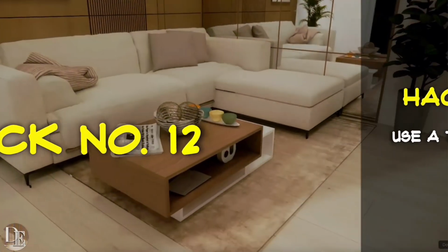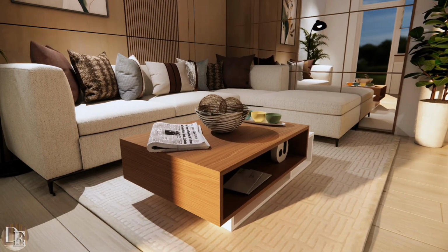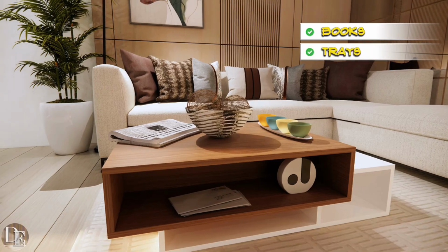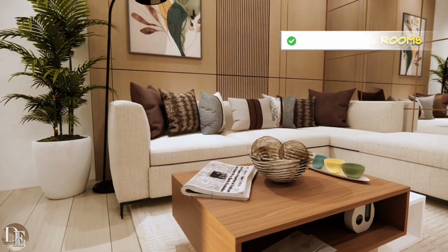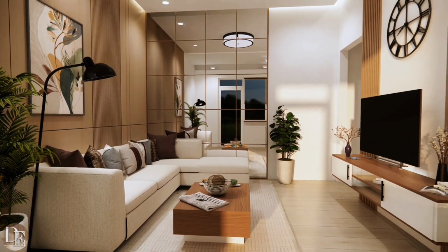Hack number 12. Use a 2-tier coffee table. Your coffee table can do more than just hold drinks. A 2-tier table gives you extra space for books, trays, or decor without using more floor area. It's perfect for small living rooms where storage is tight. Style on top, stash below, all in one smart piece.